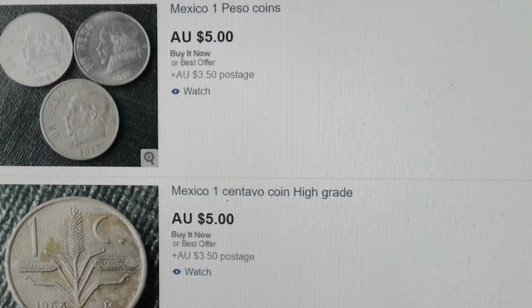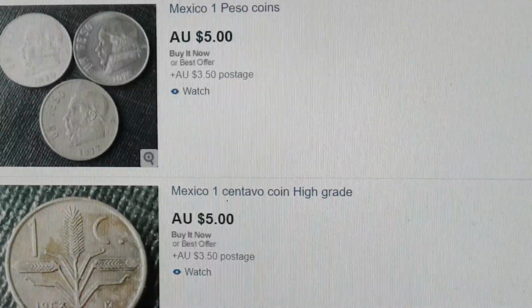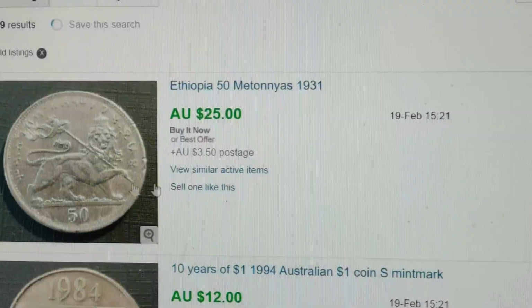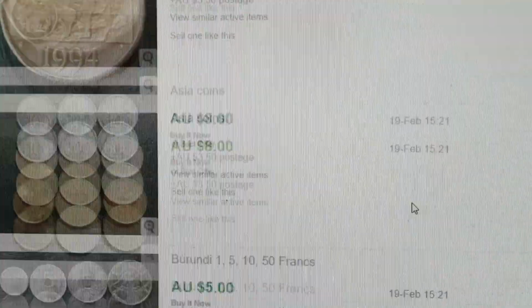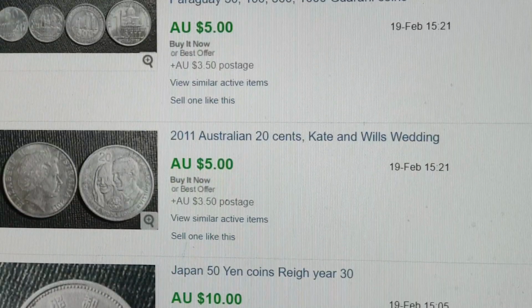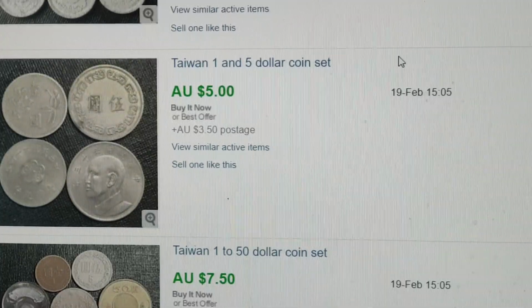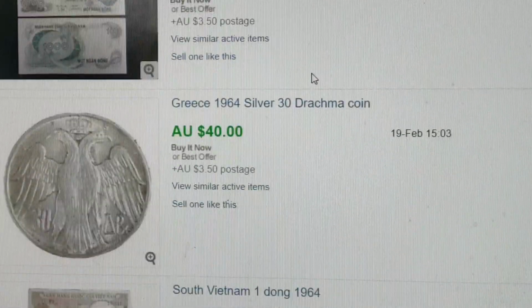So that's the thing with eBay. Sometimes you do have problems with the actual software. It's quite common, and a lot of the times. Okay, now I know I shouldn't have sold all that. That's definitely not the sold listings. So these are all just the actual active listings that I have now.